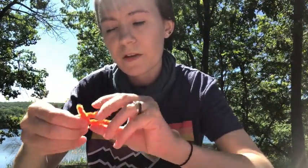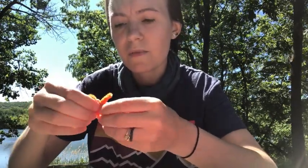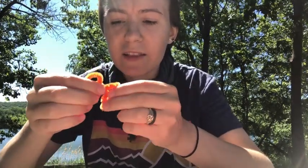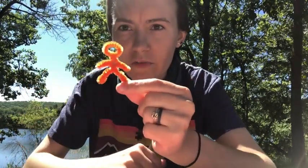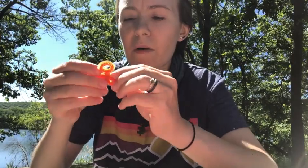Okay, so I have my two arms and my two legs, and I'm also gonna twist the legs together a little, just maybe once or twice, to make the body a little bit more firm. And what I have is a little person. We could stop here, but I want my person to be a little bit more defined.